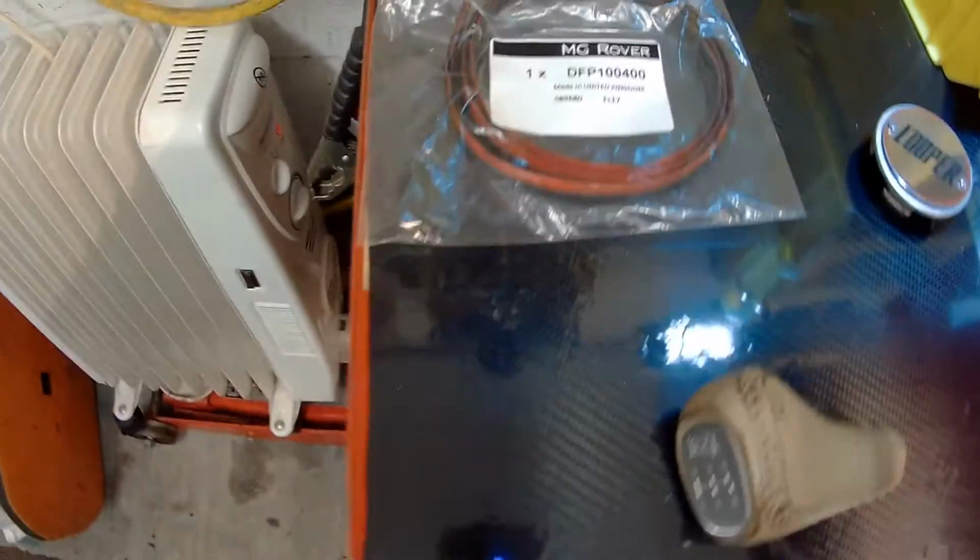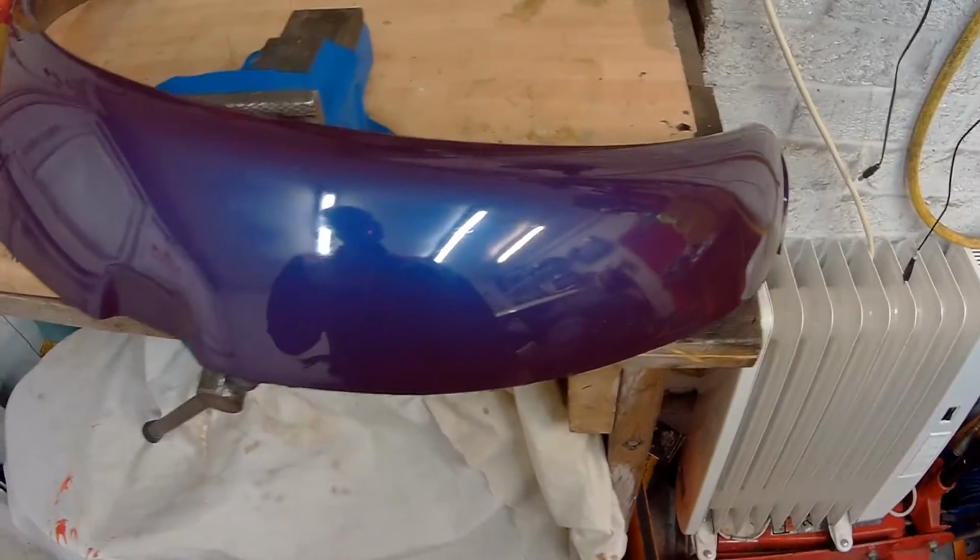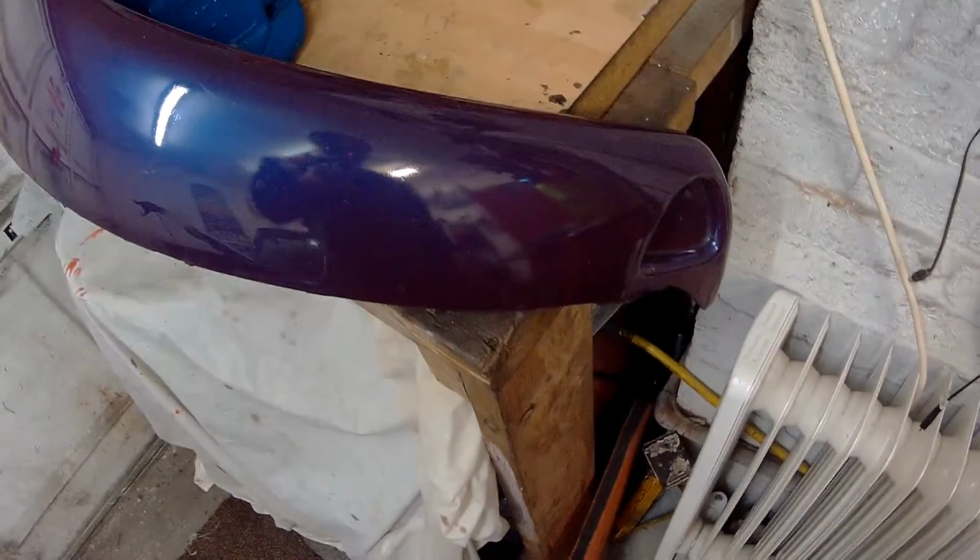I've got to sort out the front arch as well. So I think, as I explained in an earlier video, actually I've taken off the arches on the near side front, near side rear of the car. That's basically so I can get it closer to the wall in the garage and just make myself a little bit more room. So the arch is up on the side here, and I'm sure this is a common problem with all Sports Pack Minis once they get a little bit older.